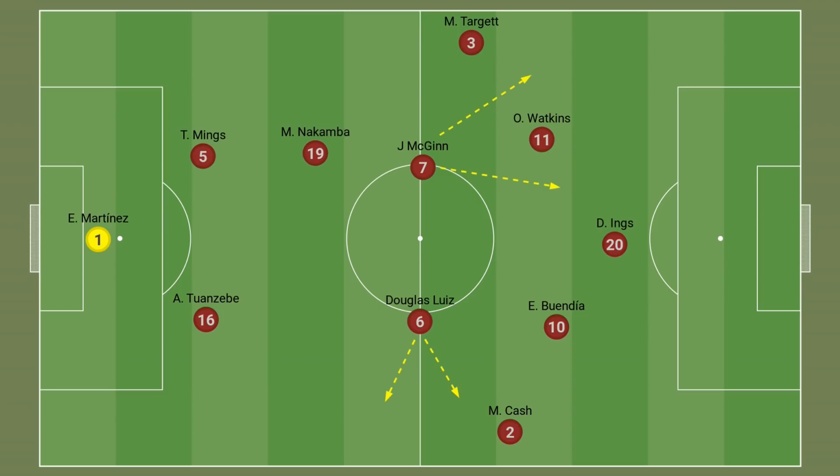Gerrard always has a central midfielder willing to attack the half space, move into the channels and drift out wide to create overloads and rotations, with a midfielder protecting the backline, recycling possession and keeping the game ticking for Gerrard's team.